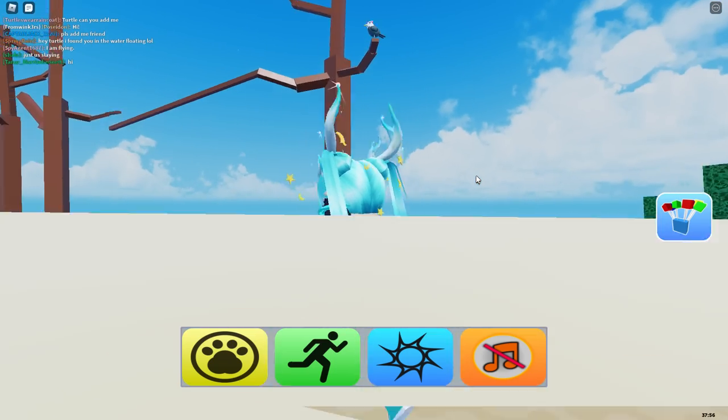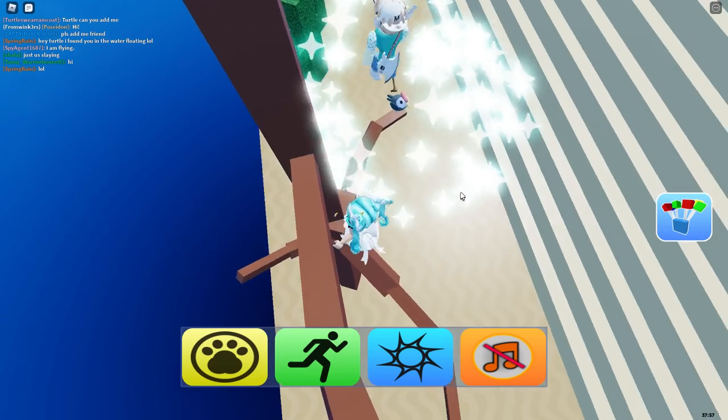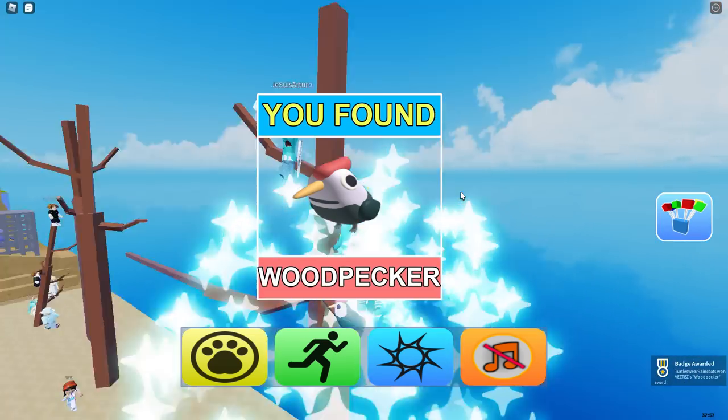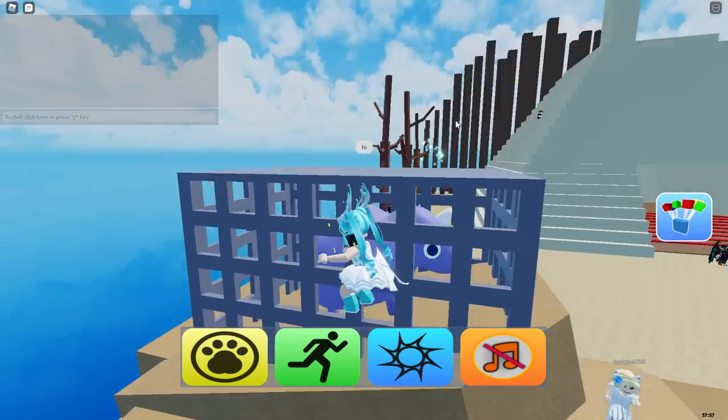I don't know what that is. It's another bird. So we have all the birds in the desert area. These branches are like super skinny. What is that? A woodpecker. Nice. Okay, let's get this one in here.